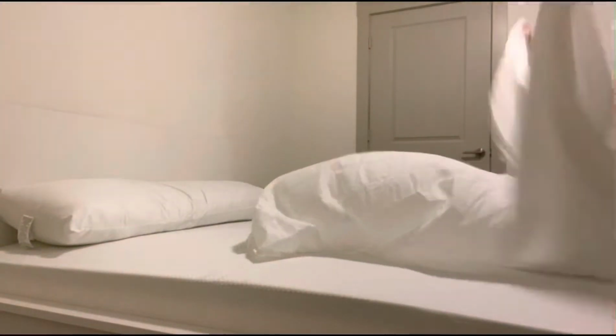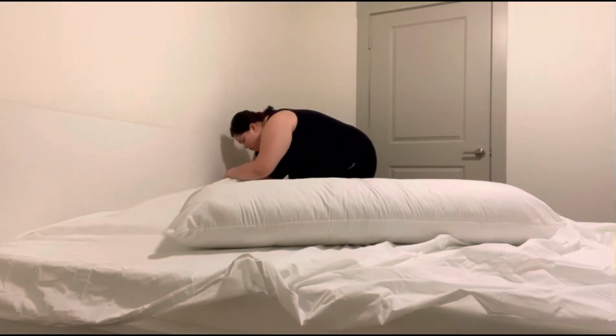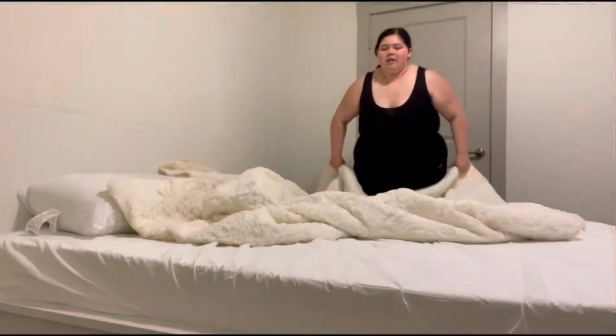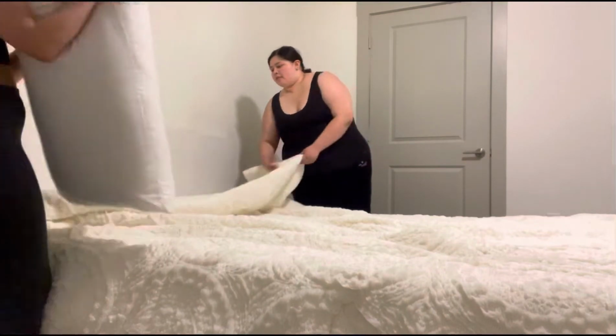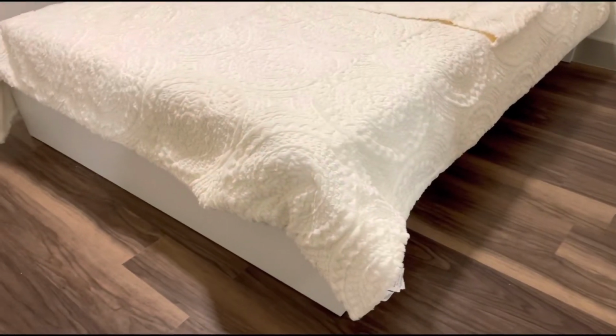Now we're going to put the sheets. Look, so cute. And it's super comfy. This is how it came out. It's super cute and super comfy.